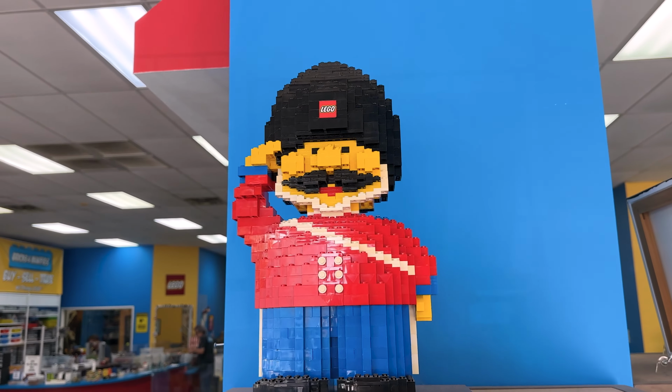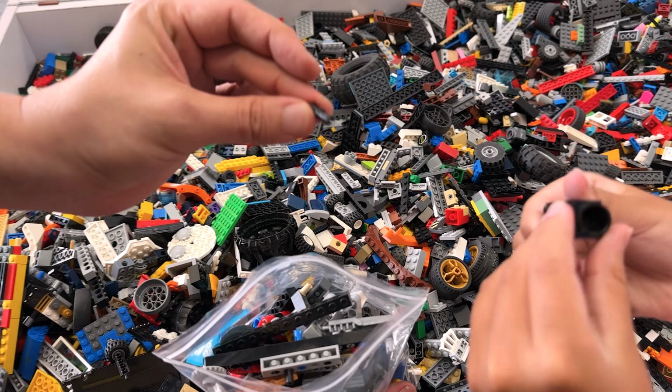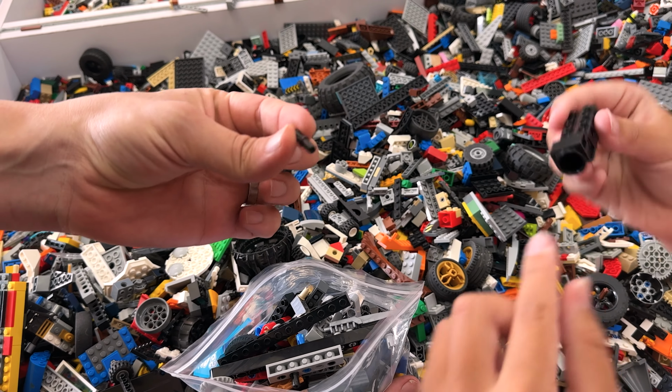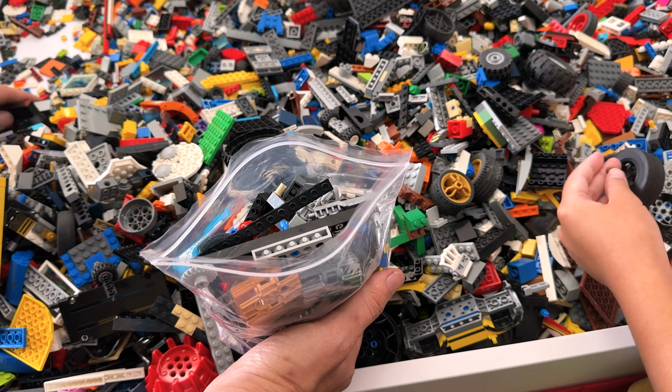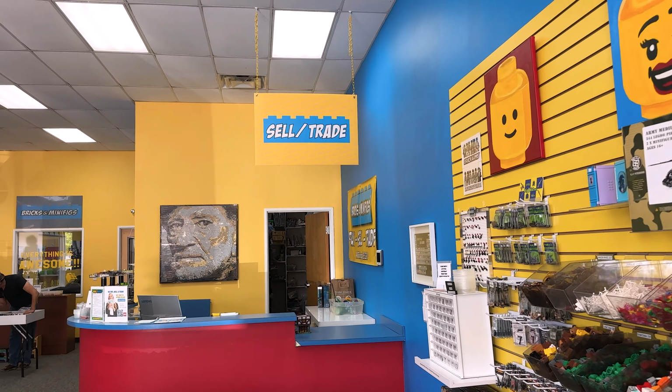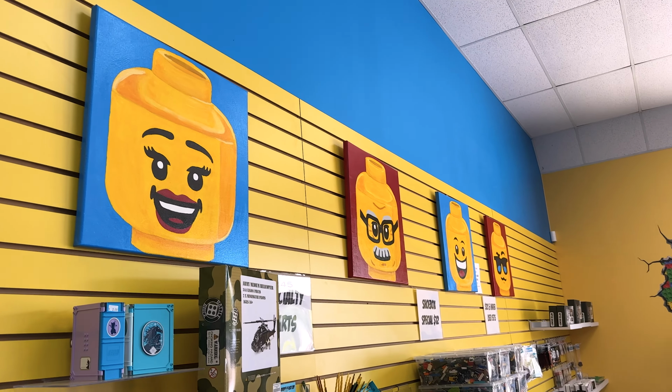I need to know how much this guy is. You're gonna eventually need those. Okay, you guys have a whole bag full. Babe, what we need are these little guys. You know what I'm talking about? Those little tiny guys? I thought we had a whole bag of them. We might, but just in case, if we don't, we're gonna be in trouble. We can actually sell and trade ours next time we come in for some of the stuff we don't use anymore. And get some art, because I love it.